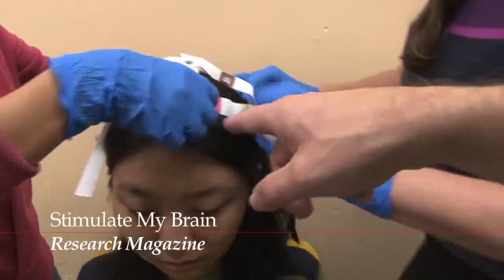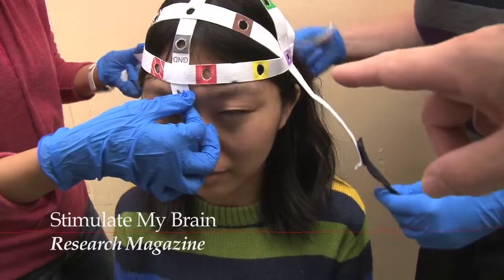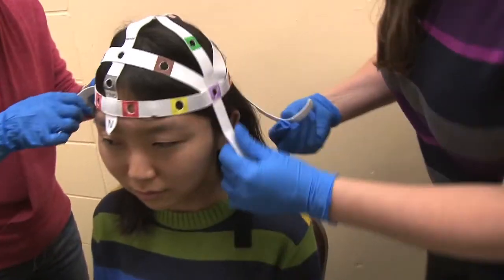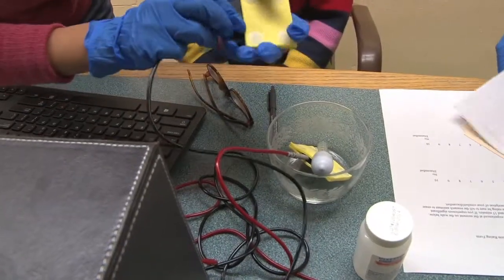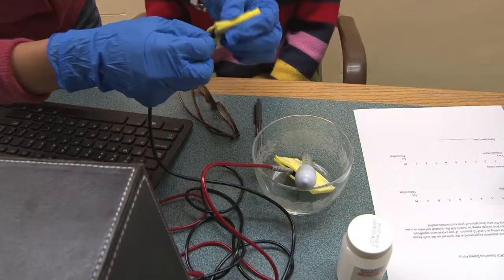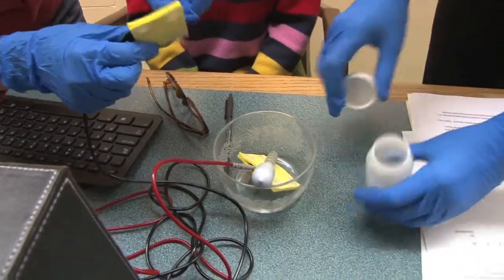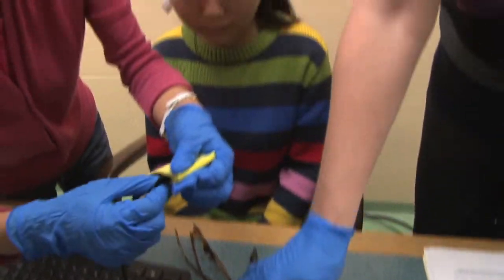N is nausea for the nose, so that has to go a certain location right above her forehead there. We've all heard the phrase, put on your thinking cap, when it comes to focusing on a difficult problem or question. And they would be putting saline solution on the sponge to keep the actual sensor away from the scalp. Now that thinking cap just might become a reality.